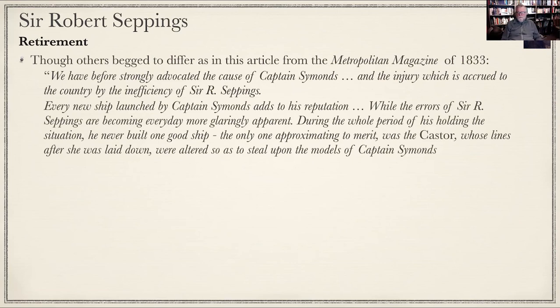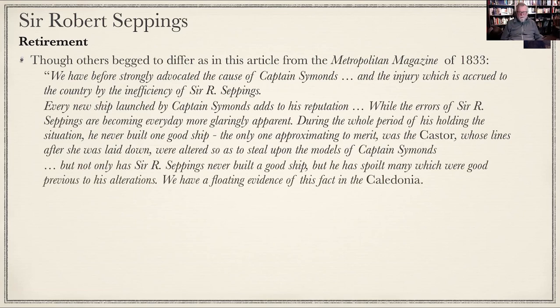Every new ship launched by Captain Simmons adds to his reputation, while the errors of Sir Robert Seppings are becoming glaringly apparent. He never built one good ship, and only one approaching to merit, who was the Castor. Not only has Seppings never built a good ship, he has spoilt many which were good previous alterations."